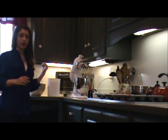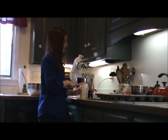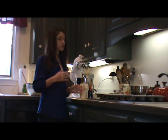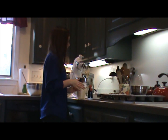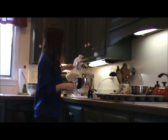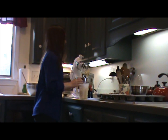Now we're going to add buttermilk. We don't always have buttermilk in cakes, but I find that this makes it light, fluffy, and even adds just a little bit of tang to it. It's really ideal for creating a moist texture in this cake, which is what we definitely want. So 2 cups going in. And do half of it at a time.